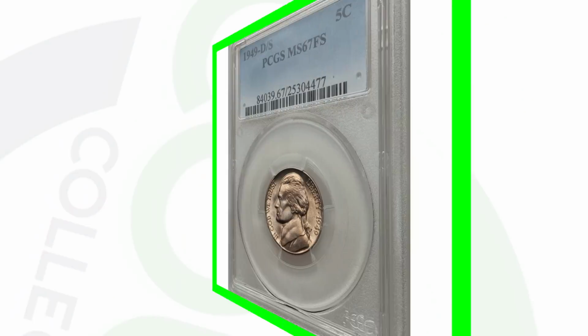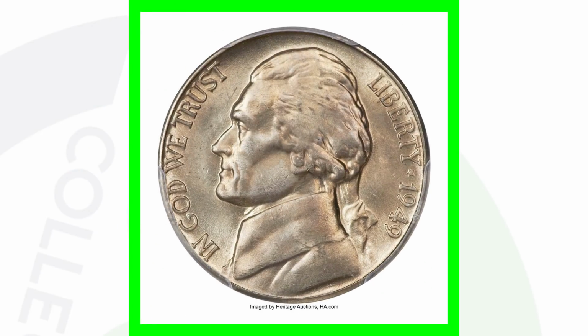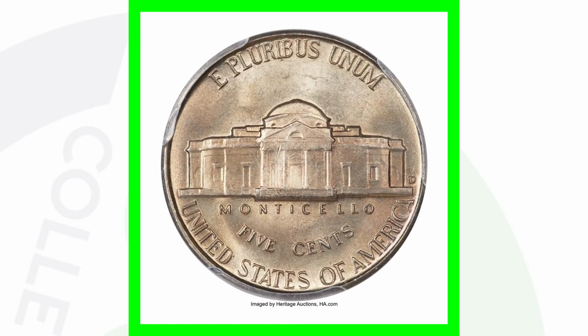Now here is a 1949 Jefferson Nickel that is in very good condition, graded by PCGS at a mint state 67, so very, very nice grade for a coin like this, and it has a D over an S mint mark. So here's an example of what that looks like.